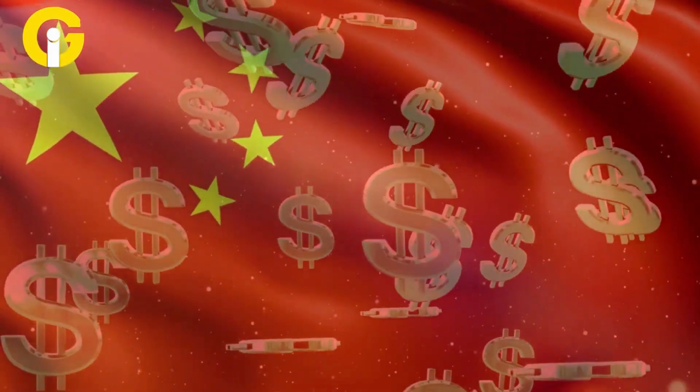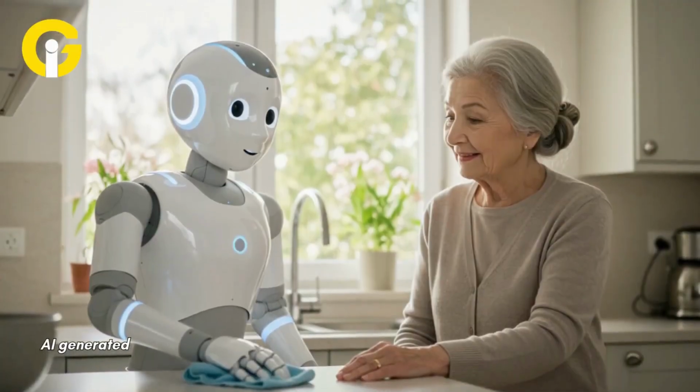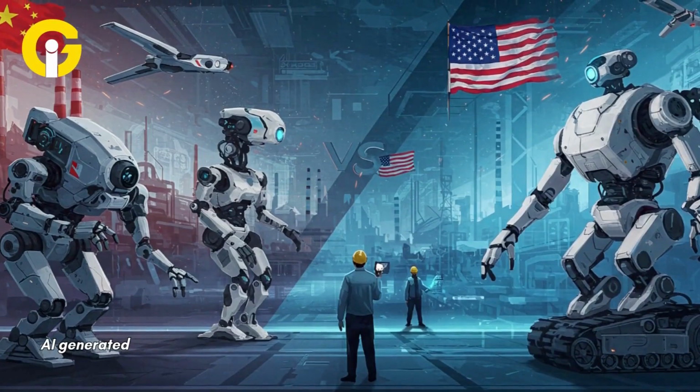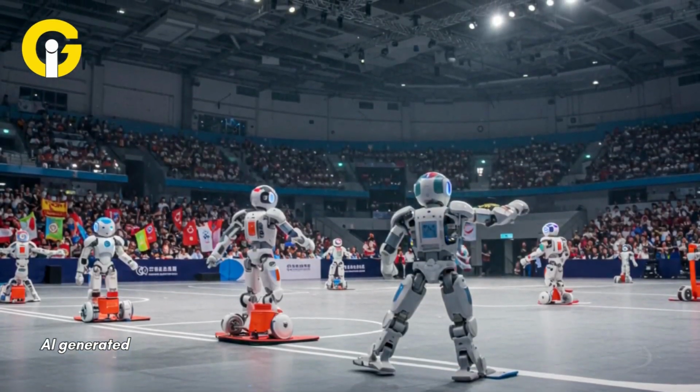China's not backing down from investing billions of dollars in humanoids and robotics, as the country grapples with an aging population and growing competition with the US over advanced technologies. This event was surely an exciting one.